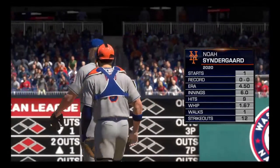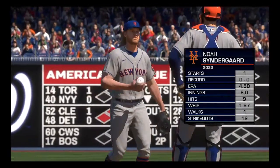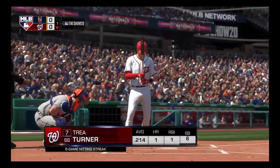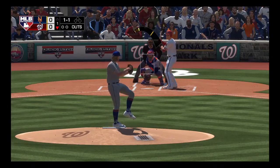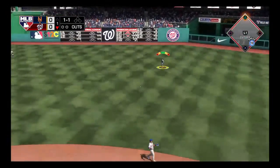Noah Syndergaard will be on the mound for the series opener. Dan Plesac, what's the word on him? Hey, you don't see a lot of guys that have 5 pitches, right? Sometimes it's hard to master even 2 or 3, but if you can master 5 like he has, he'll be in pretty good shape. At the plate, Trea Turner. He'll lead things off here in the bottom half of the first.